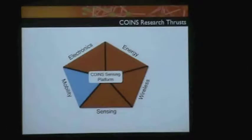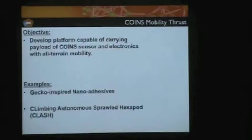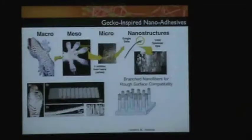Okay, so another one, again, for the mobile platform. Obviously mobility is a big one; you need to have a mobile device. So again, we're looking for a platform that can carry the sensors and has all-terrain mobility. I'll talk a little bit about the gecko-inspired nanoadhesives, and then also the climbing autonomous sprawled hexapod. So here's that image again.